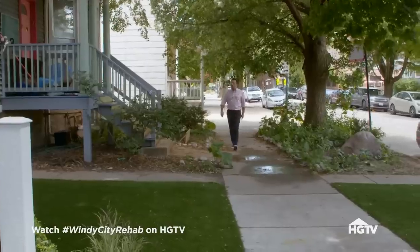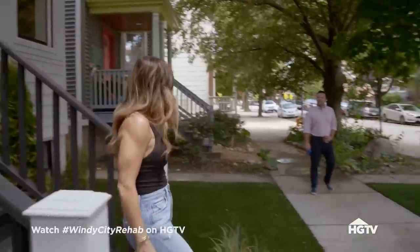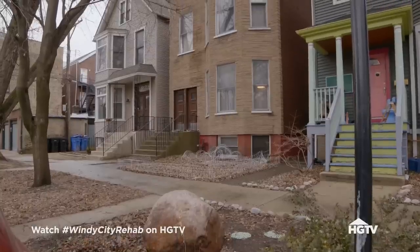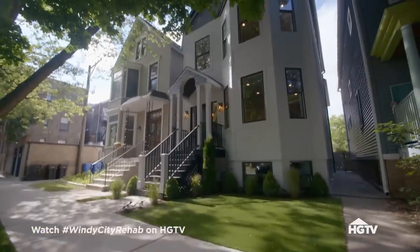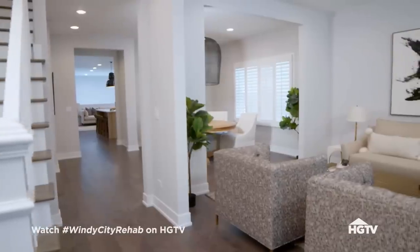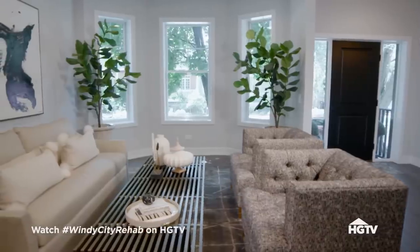Hello. Ooh, wow. So Vince arrives. Isn't this crazy? This looks incredible. Vince sold this property to me. I'm giving it back to him. And I can't wait to hear what the actual price is. This looks really nice. Isn't this cool?